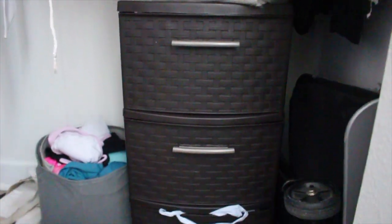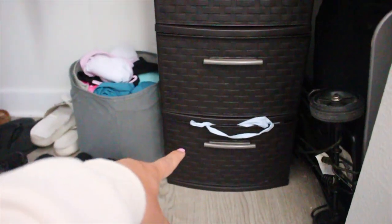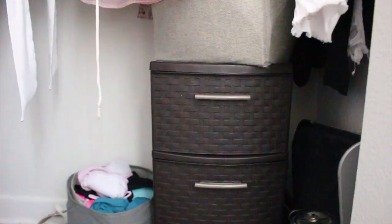And here I have this three drawer dresser. I forget where my dad bought it. I think it might have been at Target. I recommend it. In the top drawer I have bras. In the middle drawer I have underwear, and then in the bottom drawer I have my socks. So I have all that right here.